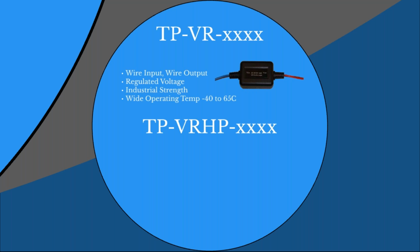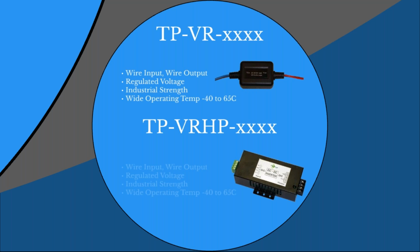This is a wire terminal or bare wire connection output with an input. So you can connect it and make sure your equipment is getting exactly what you need. Many different ranges, from 12 to 56 volt. Then we have our VRHP. These are wire terminal. Same range, 12 to 56 volt, but this gives you the exact voltage that you need.